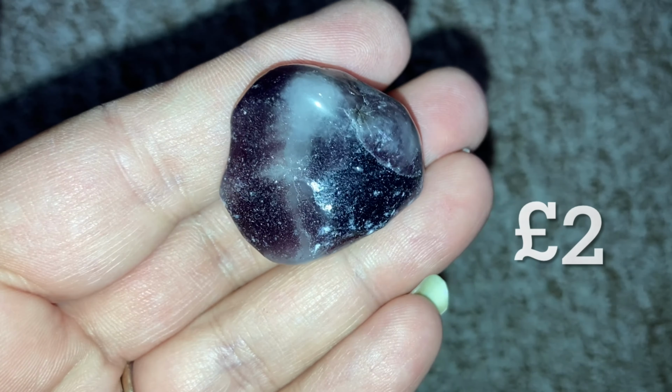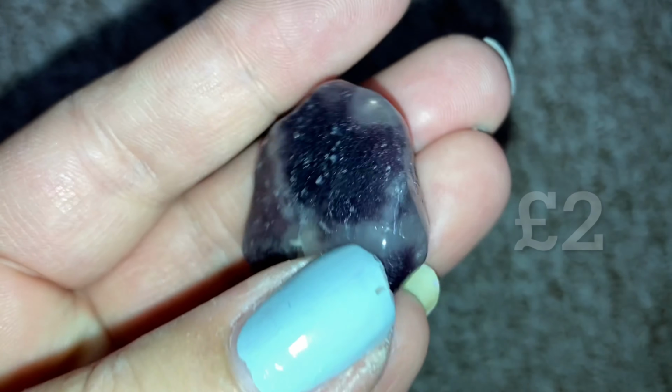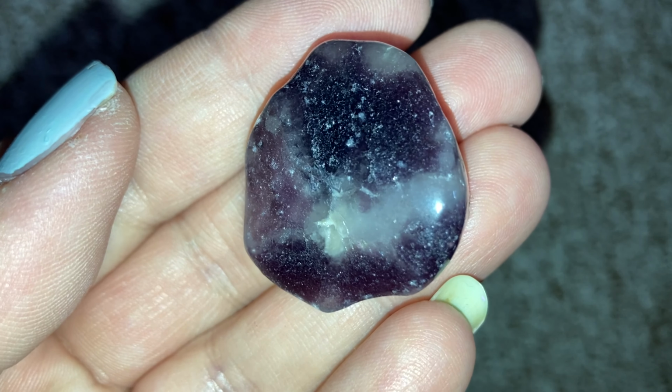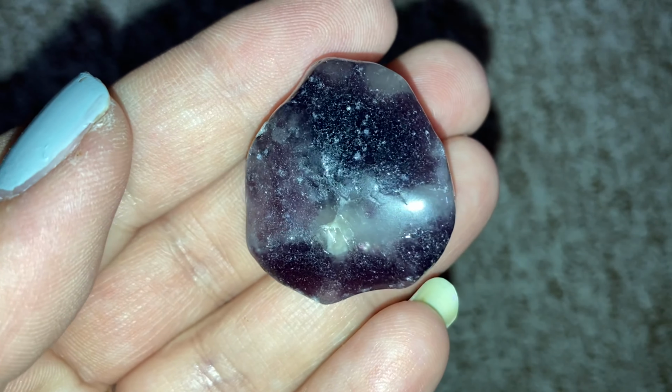This one, as far as I know, this is my next one, and this is called Lepidolite. Lepidolite, something like that. Oh, so that's another pretty one that you can see through. It reminds me a little bit of amethyst, and that sodalite crystal as well. It's like a mixture of the two. I don't know if it is, but that's what it reminds me of. So yeah, there's that as well, very pretty.